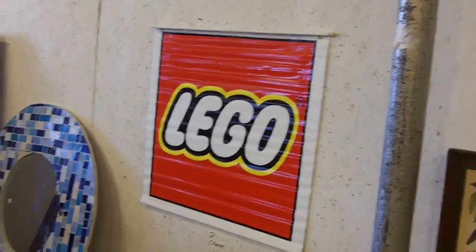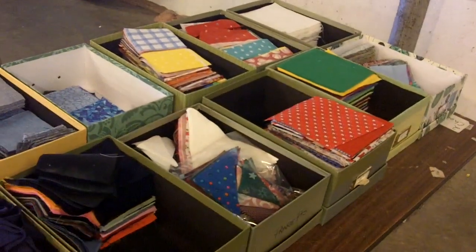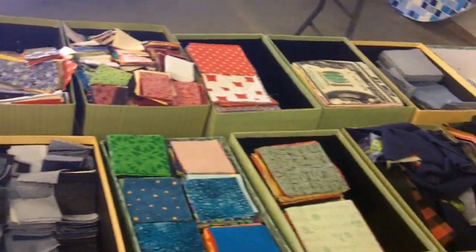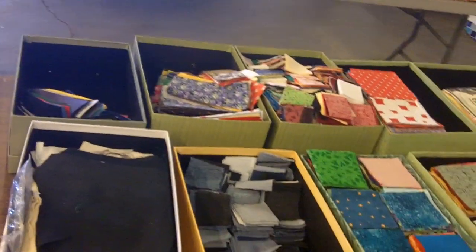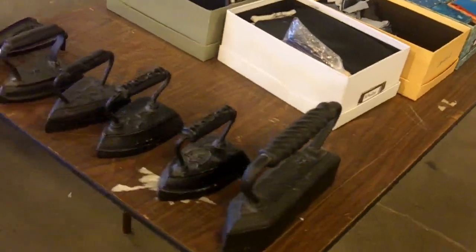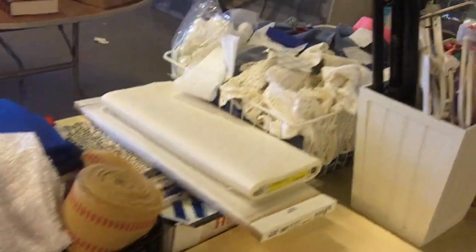There's a Legos vinyl sign. Neat little tiled mirror over there. Then look at all these little fabric swatches. Ready to make a quilt, are you? Now you've got some stuff to do it. All organized. Sad irons. More of that kind of stuff.